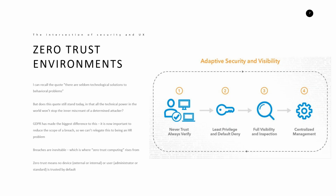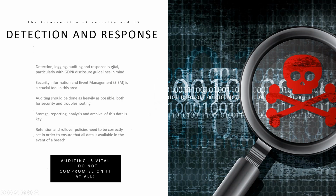So zero trust computing means that no device, external or internal, and no user, whether an administrator or a standard user, is trusted by default. You've always got to verify, you've got to run with the least privilege. This is a stance that a lot of enterprises are now adopting, so it's something we've got to factor in. And what's particularly interesting is trying to manage administrators when you consider they could potentially be compromised.